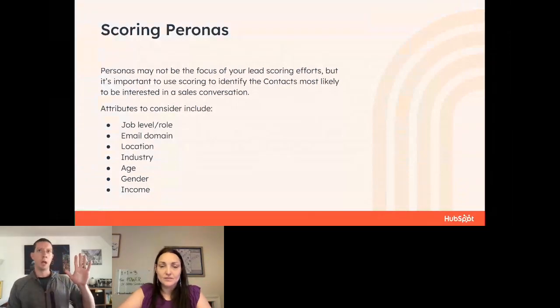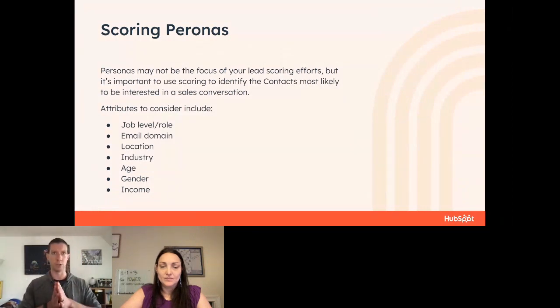So on the one hand, what I typically recommend that customers do when they're doing a robust scoring model, they're doing the work to get the buy-in, they have all the content, all the assets that are necessary, is having 2 separate scores, one for persona and one for behavior. Apologies for the typo. What you would score on the persona side are things like job level, and I'll circle back to that in just a second. I'll go through the bullets here first.